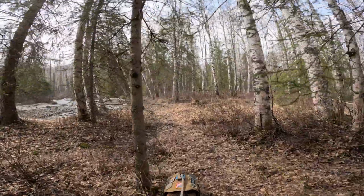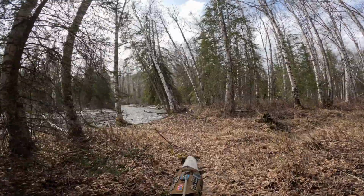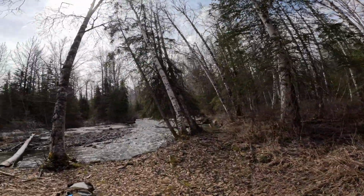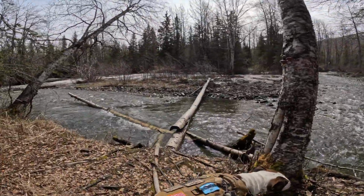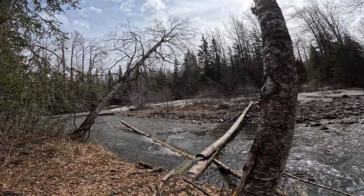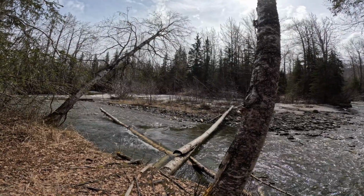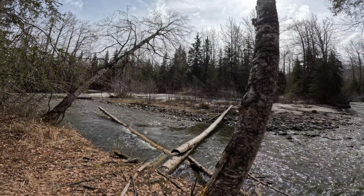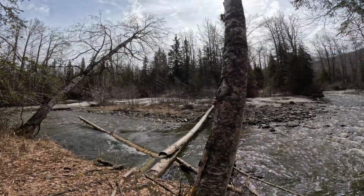Jen is leading the way. I'm proud of her. She almost wants to cross that log. You want to cross this log? Want to go on another side mission? Huh? You want to go over there? No? It's beautiful, Jen.